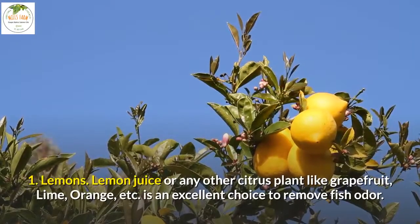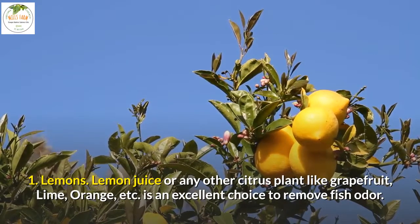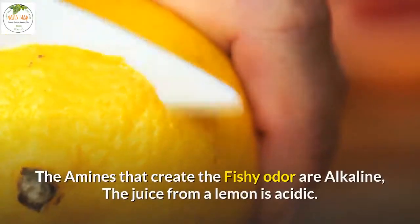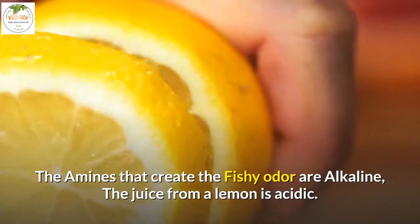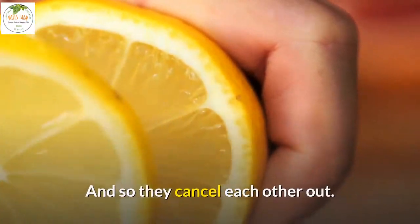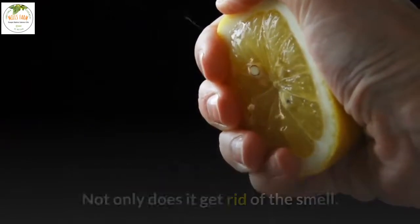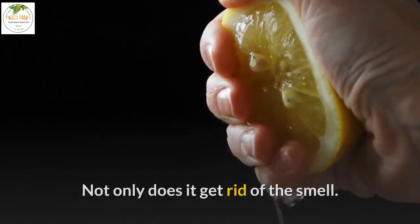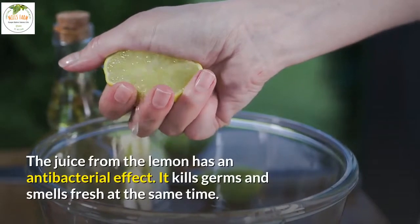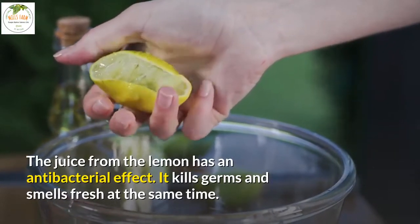1. Lemons. Lemon juice or any other citrus like grapefruit, lime, orange, etc. is an excellent choice to remove fish odor. The amines that create the fishy odor are alkaline, and the juice from a lemon is acidic. And so they cancel each other out, resulting in getting rid of the horrible smell on your hands fast. Not only does it get rid of the smell, 5% of the lemon juice is acid. The juice from the lemon has an antibacterial effect. It kills germs and smells fresh at the same time.